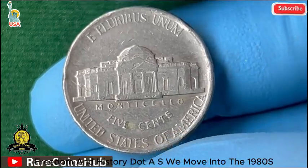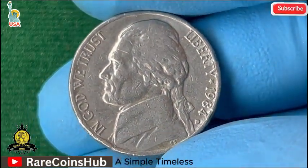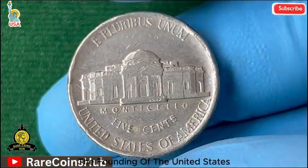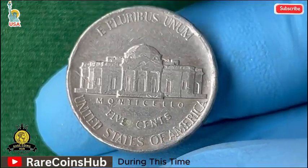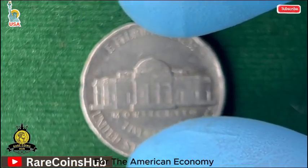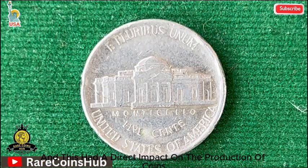As we move into the 1980s, the nickel design was still the same, a simple, timeless tribute to Thomas Jefferson and his contributions to the founding of the United States. However, there were some interesting things happening behind the scenes at the U.S. Mint during this time. The 1980s were a period of significant change for the American economy, and this had a direct impact on the production of coins.